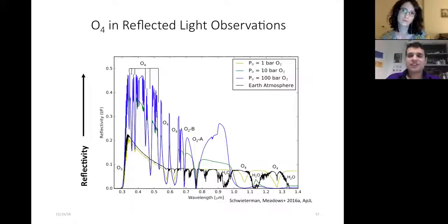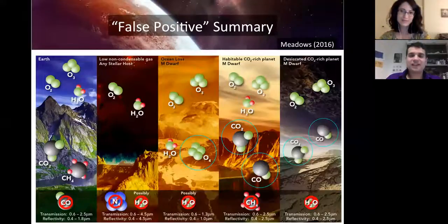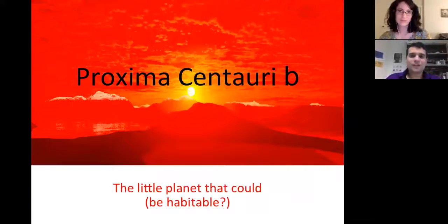And so I wanted to get a little bit in on Proxima Centauri, so we can go forward. So, okay, this one is just to say that there are things to look for that would rule out these false positives. And if we could find them, or rule them in or rule them out, then we could be much more confident about our designation that that oxygen came from biology. So if we go forward, we can talk about Proxima for a bit.